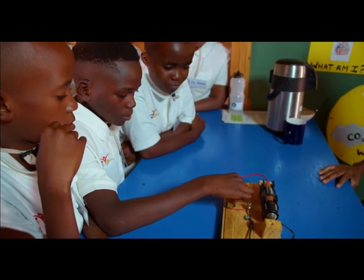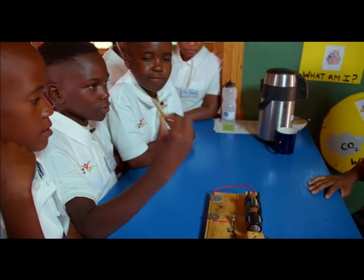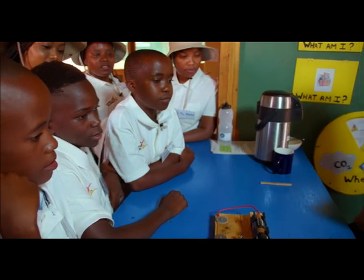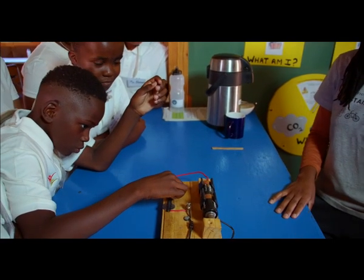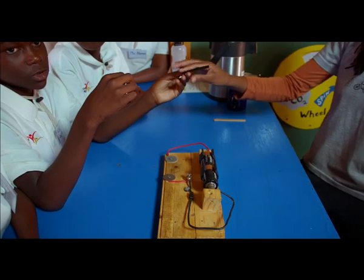All right, let's see. What happened? Nothing. So that means what? This is an insulator. It's wood. Okay, so let's try the plastic. We're going to check if the electricity will pass through. Did it? Nope. So it's also an insulator.